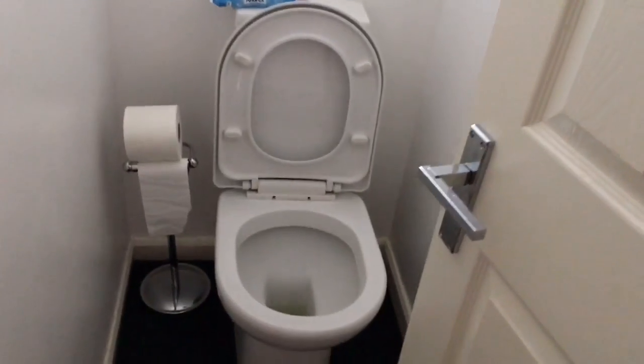Here we are, this is our new lounge, and if I'm going upstairs, this is our first time upstairs on camera. And these are the toilets right there, the same toilets as downstairs, but not the same toilets. Probably the same one or a different one.